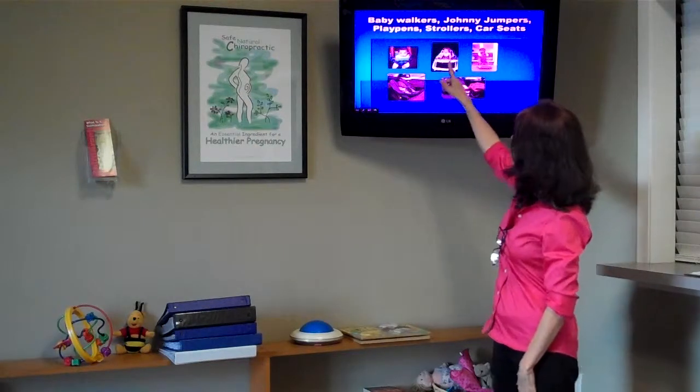Why do you think that is? Too big for her. She can't stand up just yet? She can't stand and she can't sit. Her spine is not developed enough yet to hold the body weight up. If your baby cannot sit on her or his own to hold their body up, you have no business putting them in a sitting position, whether it's a Johnny jumper, a walker, anything.